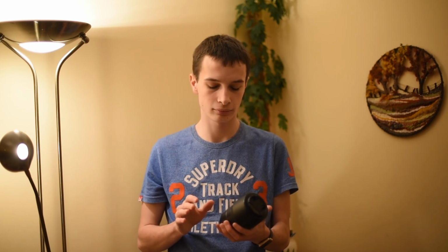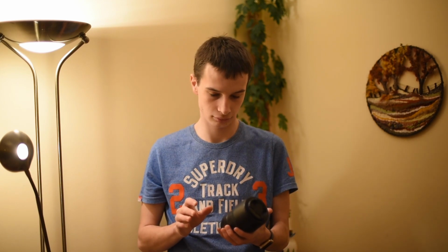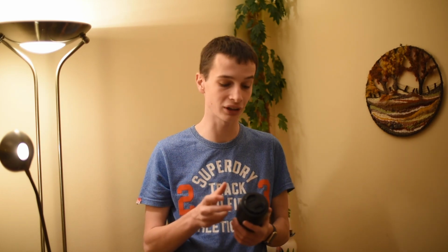So my next lens is probably my favourite lens. So yeah guys, this is the 55 to 300mm f4 lens. I love this lens. It's got so many uses. People think when you get a telephoto lens like this, oh, it's great for sports photography. Yes, it's great for sports photography, and it's great for aviation photography and stuff that you need to zoom in on, and wildlife and stuff like that.